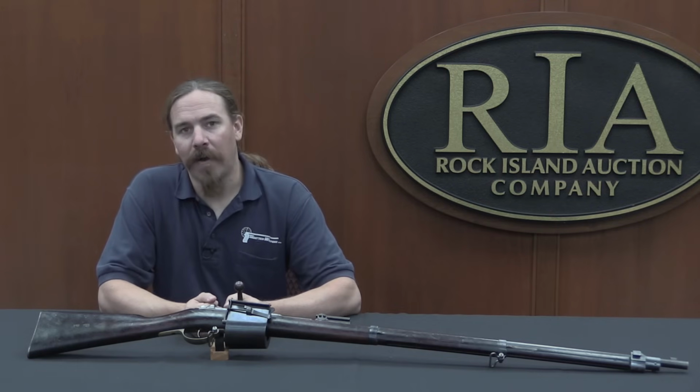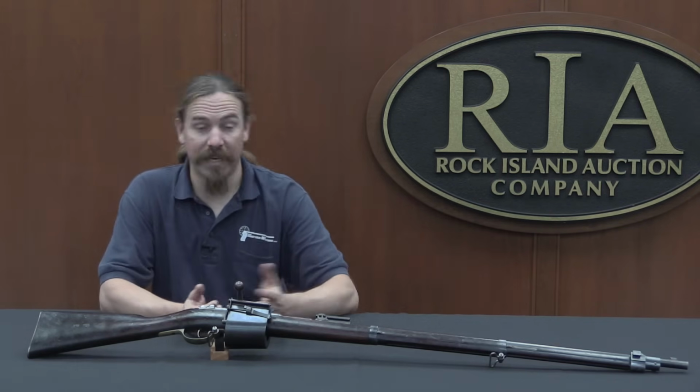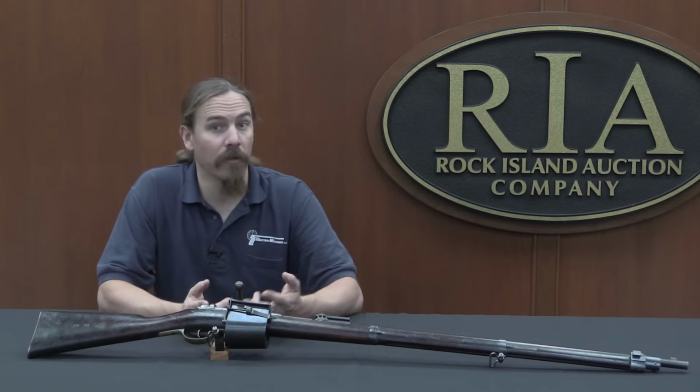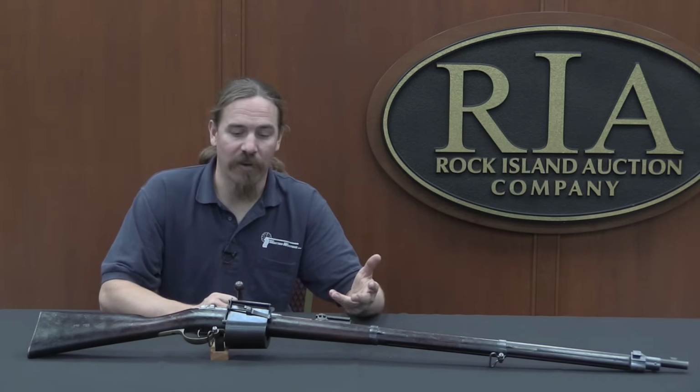Now, what they ended up adopting was a rifle with a tube magazine underneath the barrel. Basically, the same sort of tube magazine as you have in a Winchester. Also very similar to some other European rifles that were adopted around the same time, the Kropatschek and the Lebel in particular. However, that was the end result of these trials.